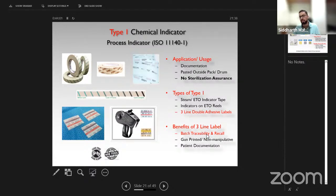This is basically for traceability and recall. So in case you have any problems which have happened inside your CSSD where a biological indicator has failed, a chemical indicator has failed, today we may not be doing a lot of things for that, but there is supposed to be something called a recall policy in a hospital where all the particular products which did not get sterilized properly have to be recalled back inside a CSSD. They have to be re-sterilized and then distributed. Between that, you have to identify why the indicator has failed, whether it is because of machine, whether it is because of packing. This is type 1 indicator.